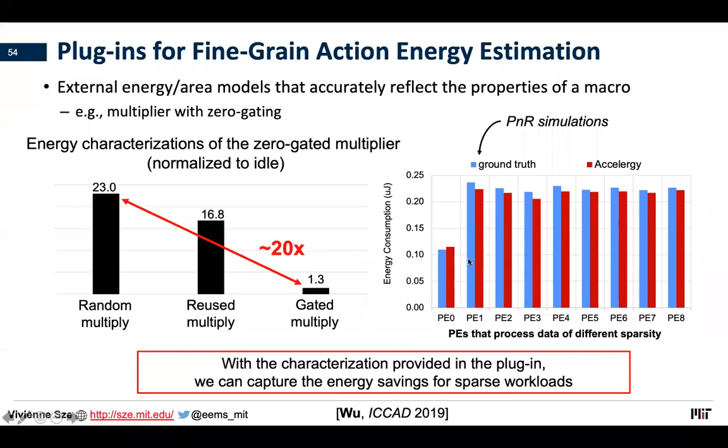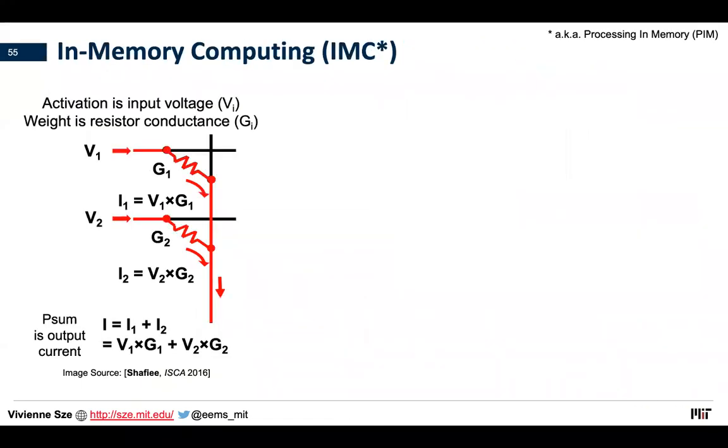And this allows us to closely track the ground truth, which is the place and route simulations, without actually having to go all the way to RTL of the entire system itself. Right, so we believe that having this amount of flexibility allows you to accurately capture and evaluate different optimizations in the DNN space.